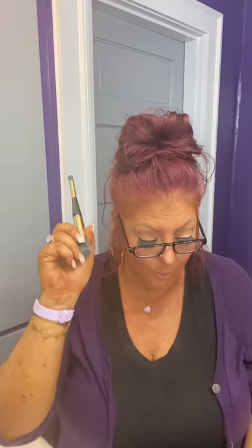And last but not least, I see in here, oh, this is really nice. This is a contour brush. This is the Sculpting Duo Contour Brush by Billion Dollar Brows. Oh, I love Billion Dollar Brows and their products. So I bet this is going to be a really good contour brush, because their eyebrow products are to die for, some of the best out there.